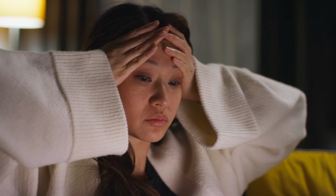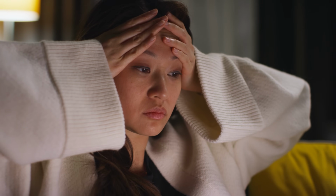On top of that, headaches. Oftentimes people that are dealing with liver gallbladder issues will have chronic headaches. They'll also have a runny nose that won't stop. And so if you have a chronic runny nose, that can be a warning sign of liver gallbladder issues that are draining your immune function. So another really important thing to look for.